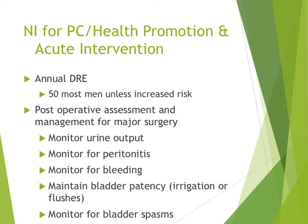Our goals are very similar to those caring for someone who's had BPH surgery. We just would want to make sure that they had adequate urinary output. We're measuring it, watching for peritonitis, which is an inflammation or infection of the peritoneal cavity. So watching for signs and symptoms of infection, monitoring for bleeding, if they have a Foley, watching the color of the urine output and watching for clots, and also making sure that the patient understands what we're watching for, and making sure that the bladder irrigation or the Foley catheter stays patent, that if we need to, we're irrigating or flushing the catheter as needed.